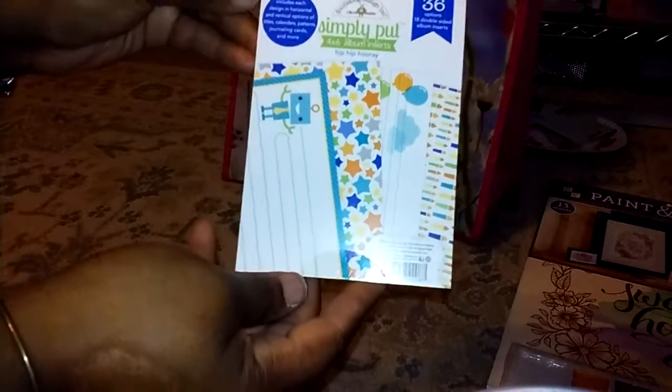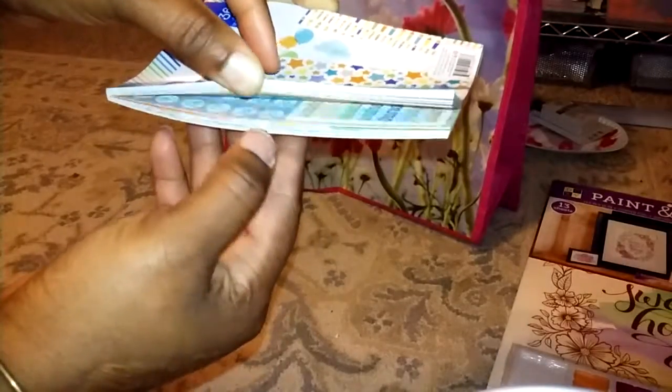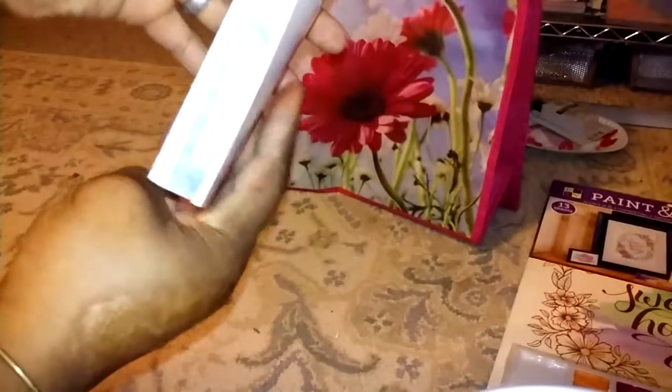Then I got something for the boy, and this is album inserts. I have no idea what he would do with it, but it was boyish enough, so I figured he would enjoy that. And it was 99 cents.